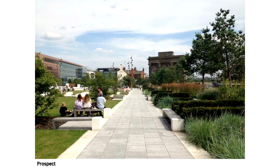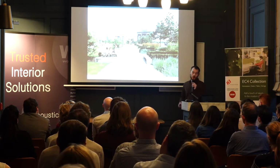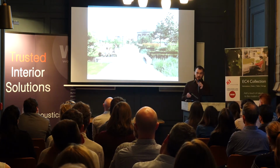So the first of these patterns is prospect. Anyone who has done design, architecture, interior design, landscape design is very familiar with this pattern, prospect-refuge theory. It's simply an unimpeded view over a distance, allowing for surveillance and planning, and it's the ability to see from one space to another. Now, the positive responses generated from this pattern are greater when the prospective view is from an elevated position and when you have the ability to see through several spaces at once. It's important to balance this prospect with the next pattern in the series, which is refuge.